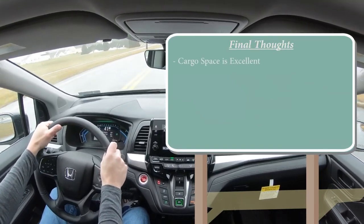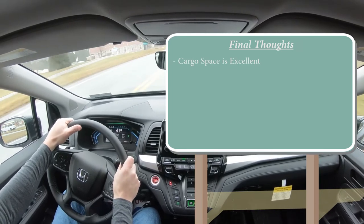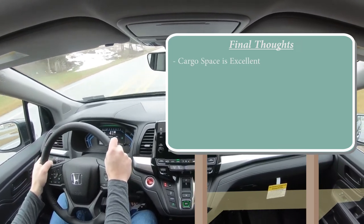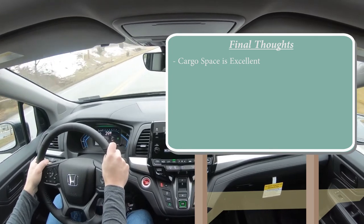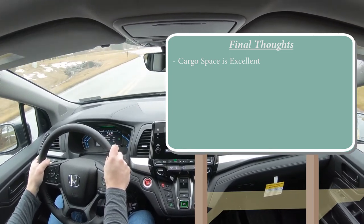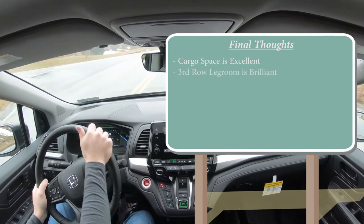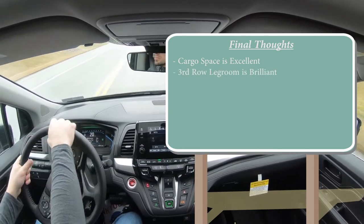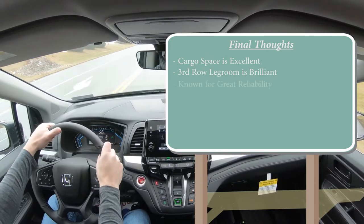I really think the Odyssey has a competitive advantage if you're comparing this to really any three-row SUV, maybe with the exception of a Chevy Tahoe or a Suburban. It has a crazy amount of cargo space and very nice third row legroom, which you almost never find in three-row SUVs.